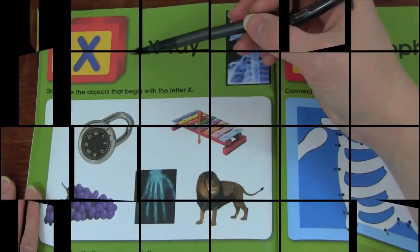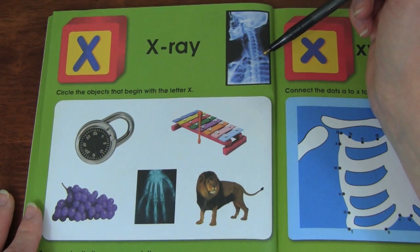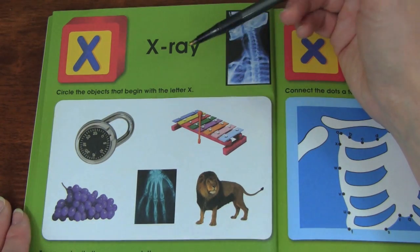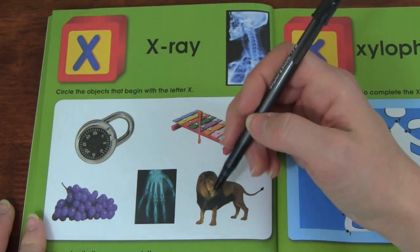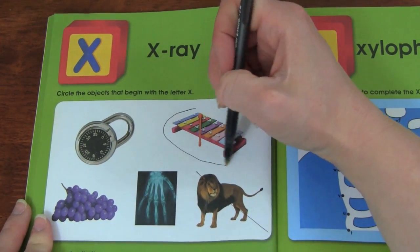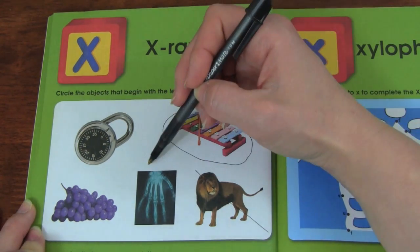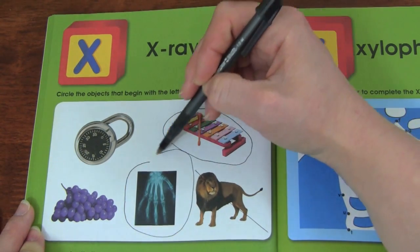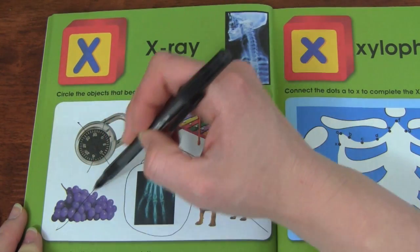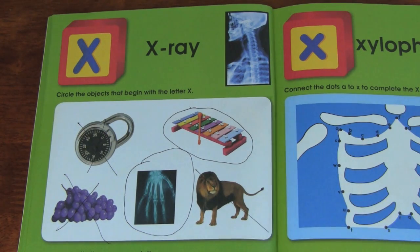Ew, gross. X. X is for X-ray. What other objects begin with the letter X? Do you see any? Let's see. Lion. That doesn't. Xylophone. Yes. A xylophone is a musical instrument. X-ray. That does. Lock. No. That doesn't. And grapes? No way. So we have an X-ray and a xylophone.